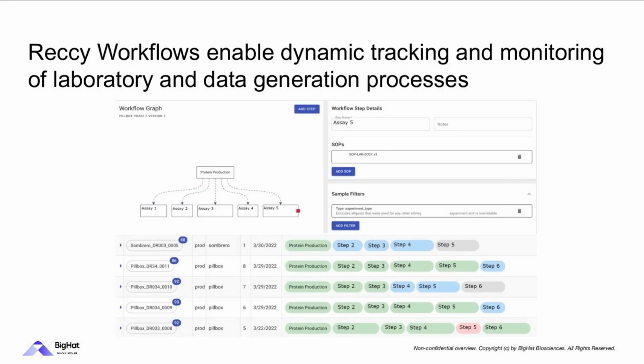I want to zoom in on one of those capabilities, what we call Reccy Workflows. At a high level, Reccy Workflows is a one-stop shop that allows us to dynamically track the journey of a batch of molecules all the way from conception through execution. It also allows us to track the status of multiple journeys at once and capture critical information and metadata about each batch. So what you're seeing here is a snapshot, which covers quite a bit of ground.